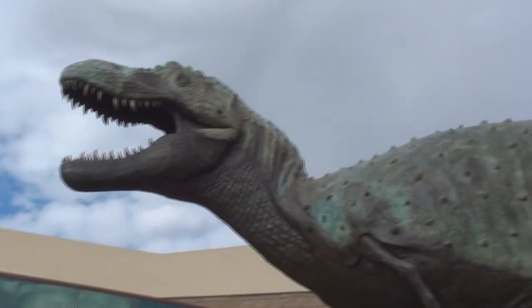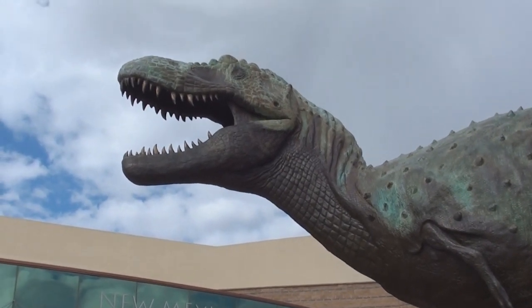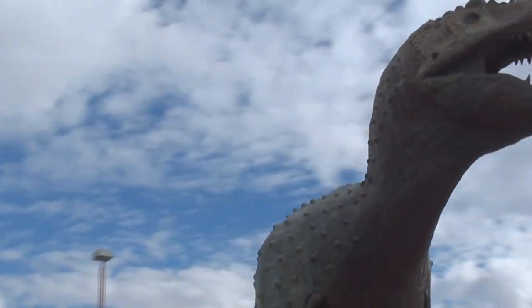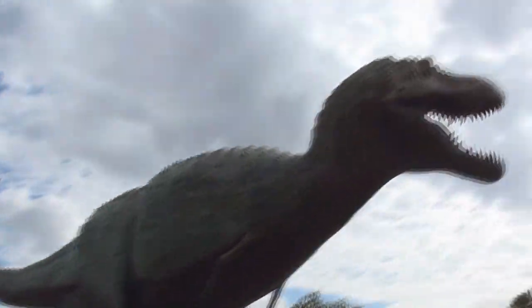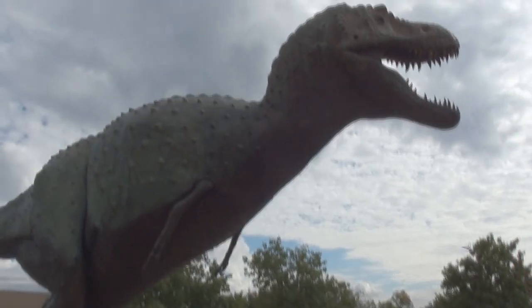Seeing these dinosaurs here. You know, the sign says teeth of Albertosaurus have been found in New Mexico. That's, of course, predicated on the faulty assumption that dinosaur teeth are diagnostic. They are not. You can only get it down to, like, the family. But yeah, it's still pretty cool, though, and there's the sun kind of washing it out.